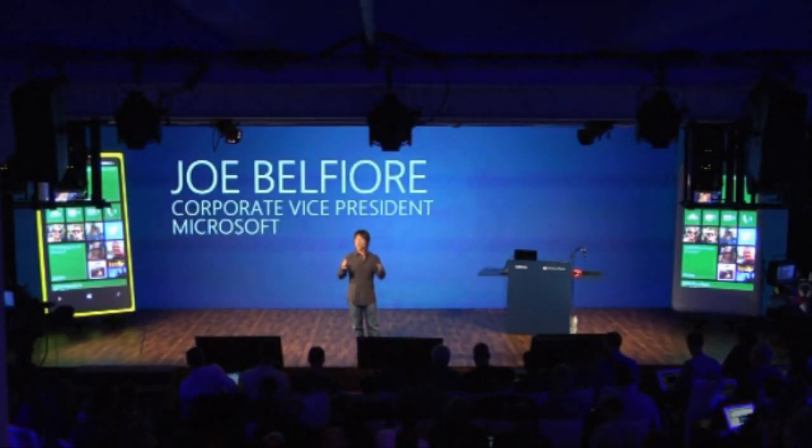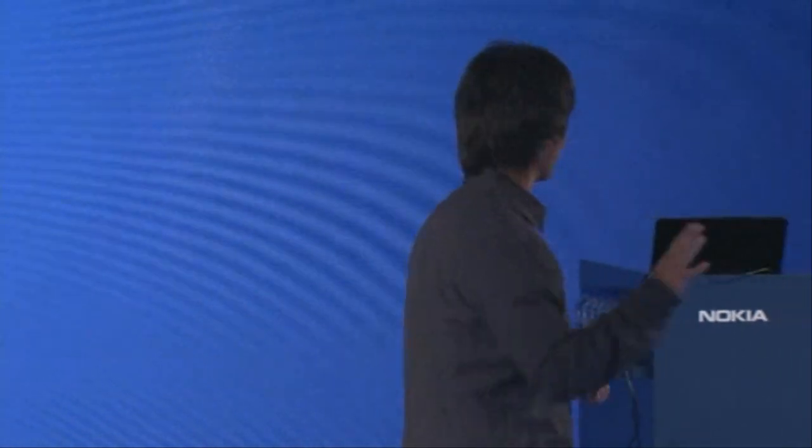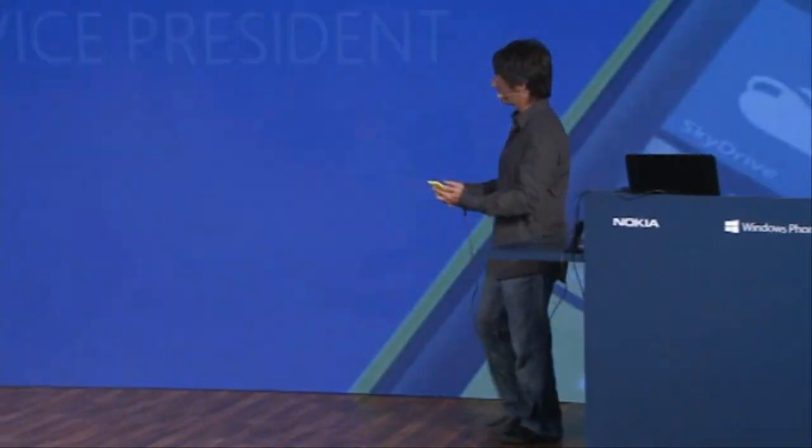There's a number of cool things that fit terrifically with the Lumia 920, and we thought today would be a great day to unveil those. Now, I'm not going to go through and show all of the terrific new features in Windows Phone 8. We're saving that for a later date, but still, there's some pretty cool stuff to go through right now. So let me jump over here and grab my Lumia 920 and start my demo.